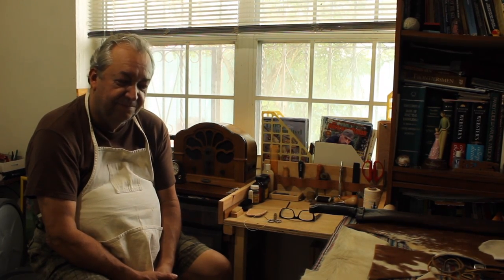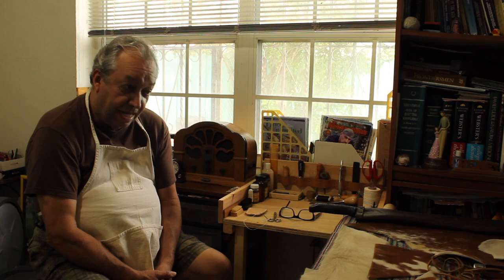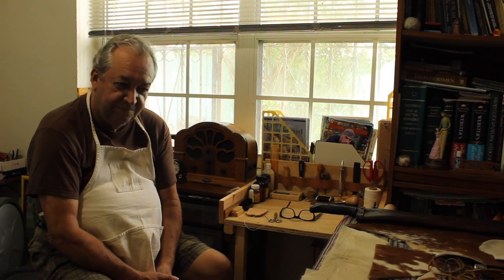Leather crafting is very interesting. And as I say, not many people are doing this kind of craft now. I don't know anybody besides myself. And it's enjoyable doing this. The time goes by and I'm doing my own creations. And I enjoy it very much.